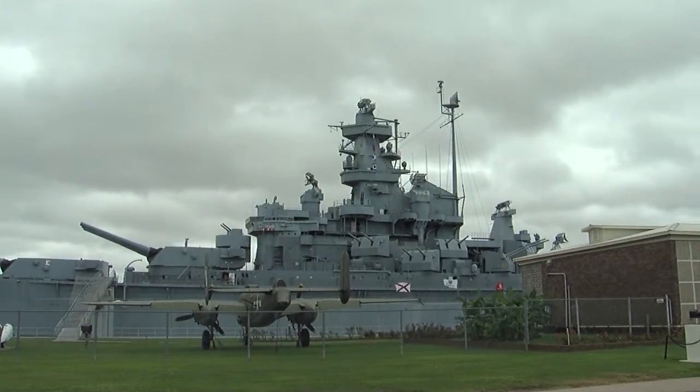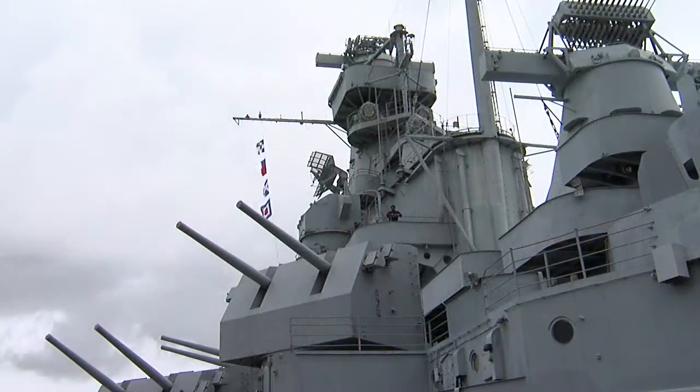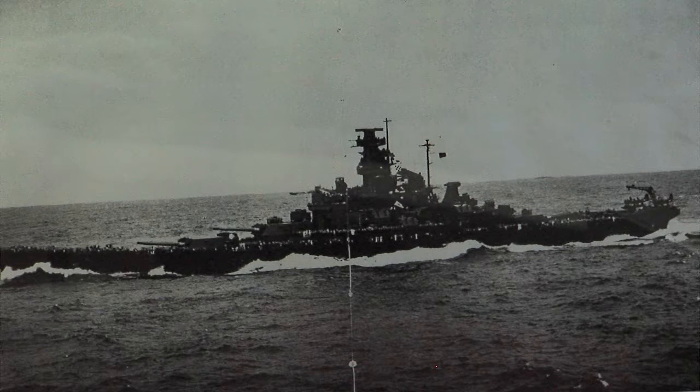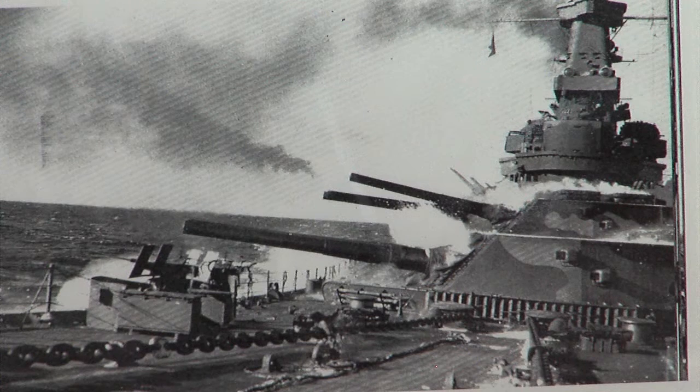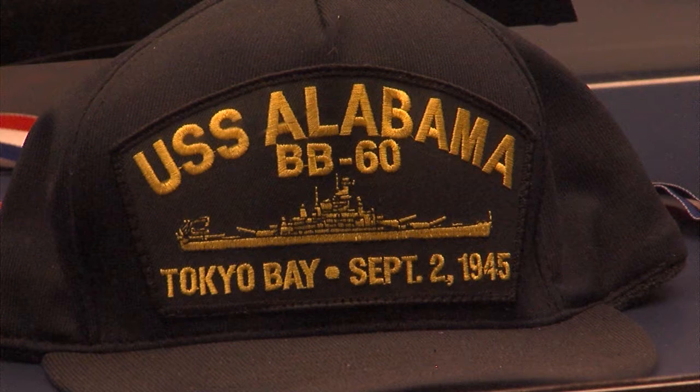Well, you're standing on the deck of the National Historic Landmark USS Alabama. It's a World War II battleship that was used from 1942 to 1945, first in the North Atlantic and then the South Pacific. She won 9 battle stars for significant action in the South Pacific, and the day after the surrender documents were signed on September the 2nd, she led the American fleet into Tokyo Harbor.